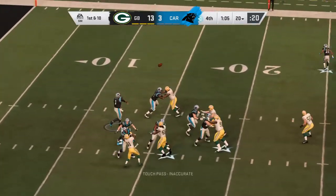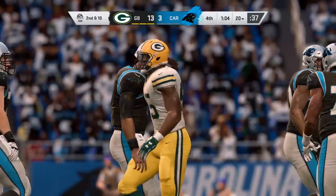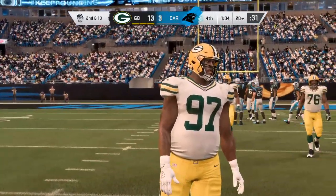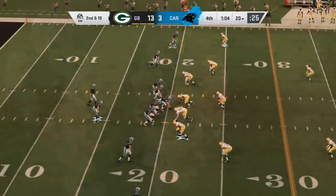Now it's Newton. And that is incomplete. Showed off the arm strength there, but to no avail. 2nd down. This defense was definitely alert to the possibility of the deep ball, and they were more than ready for it. They've got the lead, 4th quarter. Maybe can expect more passes like that downfield.